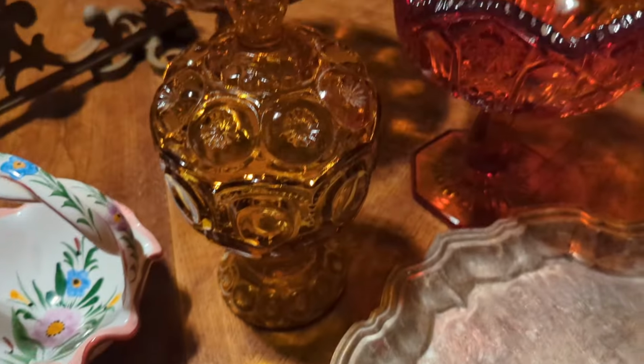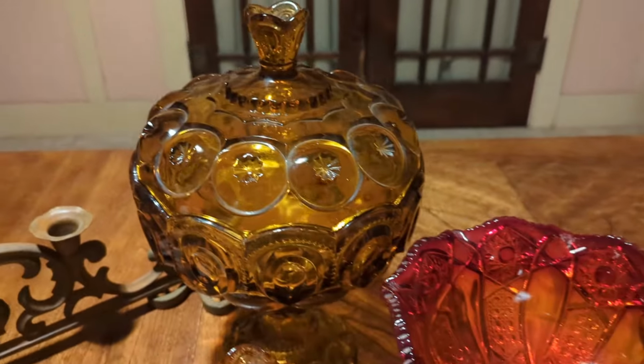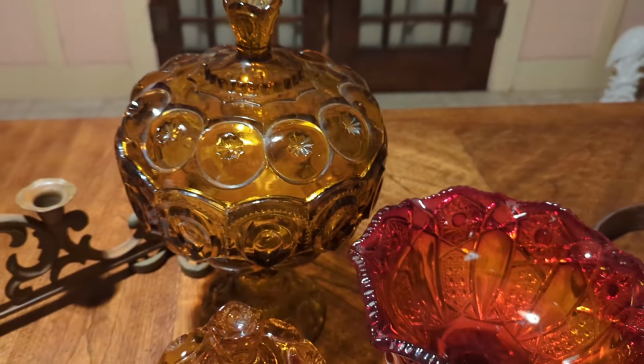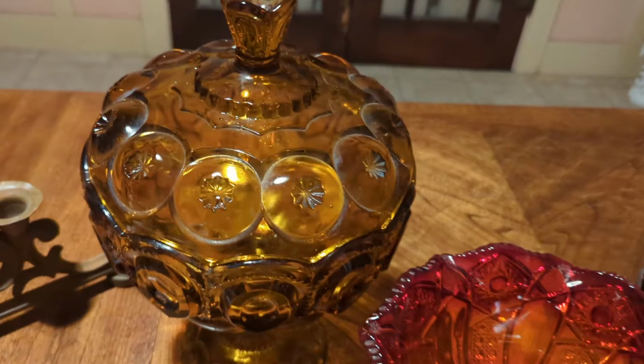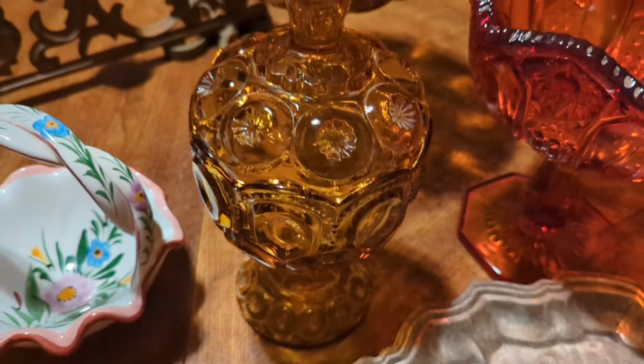Okay, so on to the Ellie Smith. We do have some glowing action here. So this compote is massive. Hopefully you can see that. 3 of these pieces are amber glass. Then there's a larger matching one. This is the daisy and button pattern.